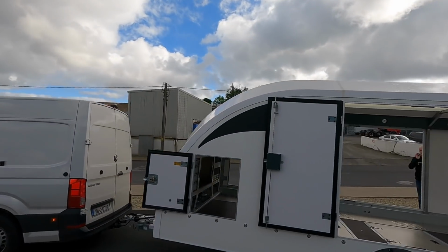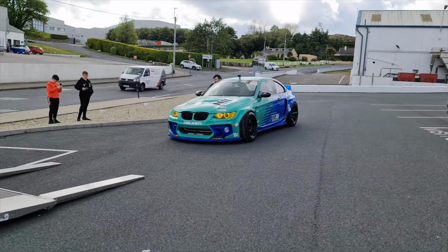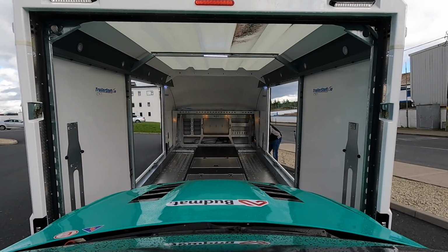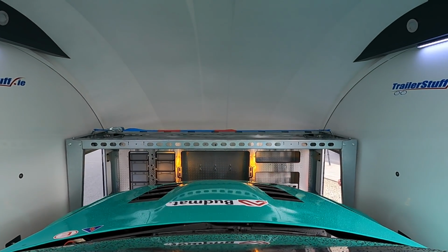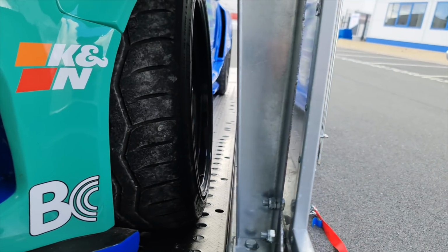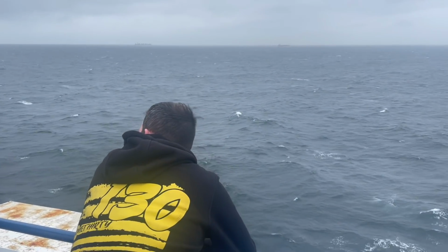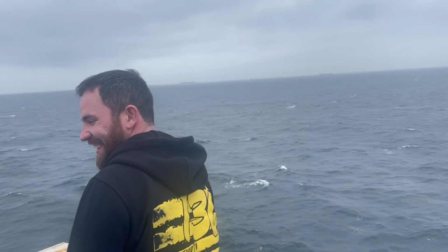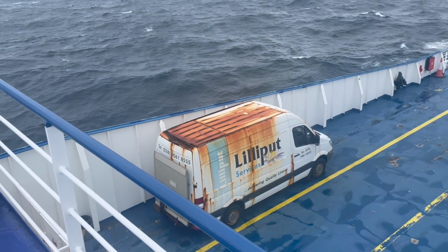Time to get her in. Looks so fresh when they're new. These ramps are a sweet job now as well. Lighter weight. Stuck in a boat for 16 or 18 hours, you take notice of everything. That van is there rotten. Who forgot to collect their van a couple of years ago?